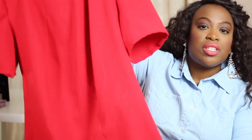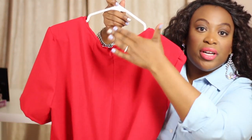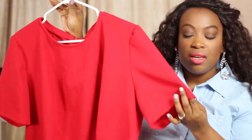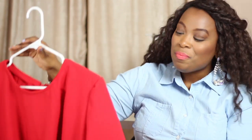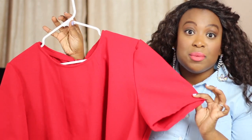So this dress reaches about mid-thigh for me, and it has a hidden zipper in the back. One of the things I love about this dress is the longer sleeve, and for me, my arms are a part of my body that I'm self-conscious about, and I'm working on it. I'm in the gym, but in the meantime, I like longer sleeved items. This is one of my favorite parts about this dress.